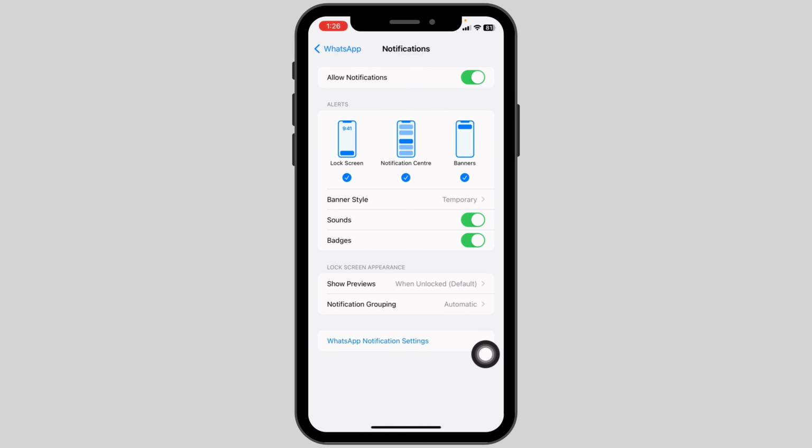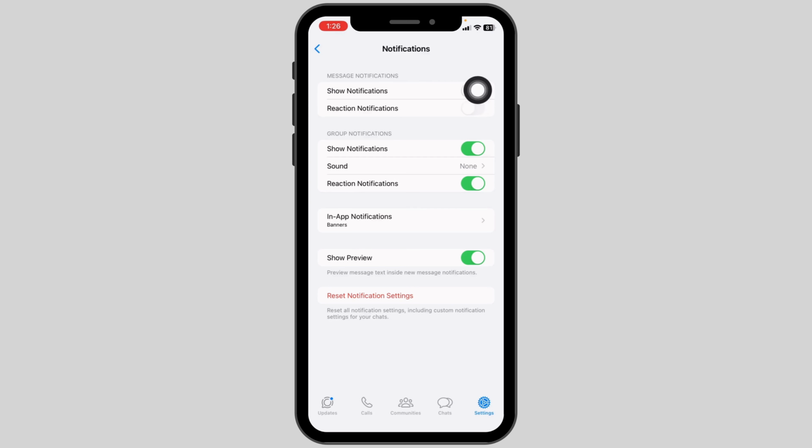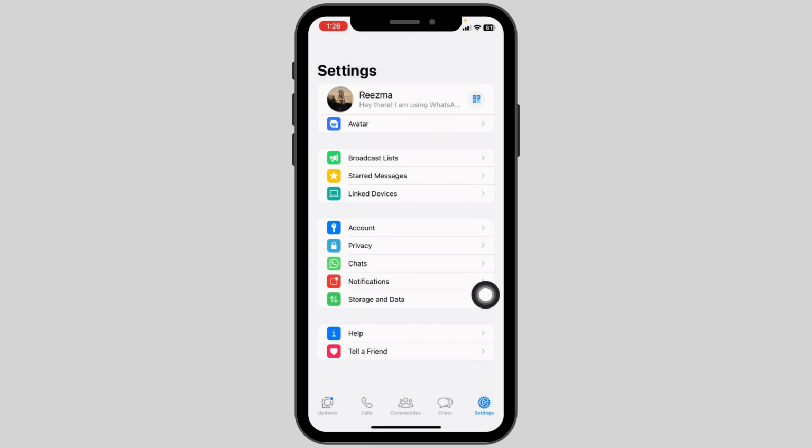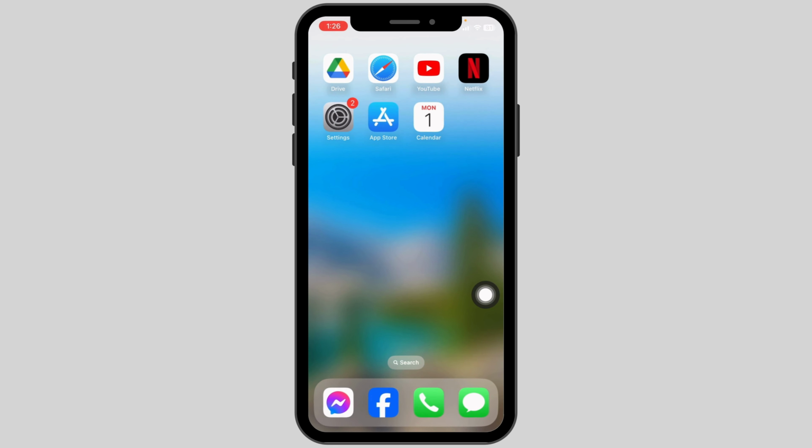Now click on this option, WhatsApp Notification Settings. Toggle on these options, Show Notifications and Reaction Notifications. Toggle on all these options. Once you do that, you can head back to the main page of Settings. Now you can check whether your problem has been solved or not.